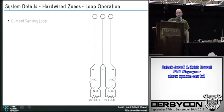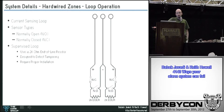Loop operation is pretty straightforward. It's a current sensing loop. So once the system goes armed, it detects the amount of current flowing through that loop. And if the amount of current changes up or down, then it triggers an alarm condition. There are two different types of sensors, normally open and normally closed. There are supervised and unsupervised loops. A supervised loop closely monitors the amount of current going through the loop. So if anyone tries to tamper with it by shorting out a sensor and bypassing a contact, it can detect the change in current and trigger an alarm condition. In an unsupervised loop, there is no end-of-line resistor, so it's either just completely open or completely closed. So those are easier to tamper with.